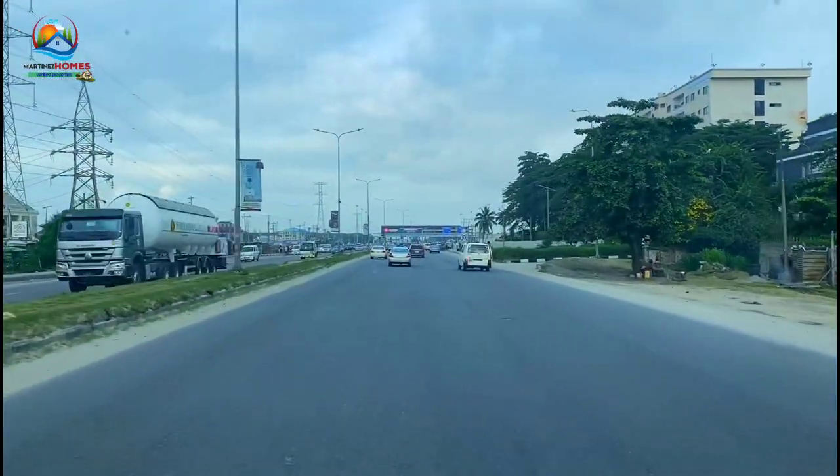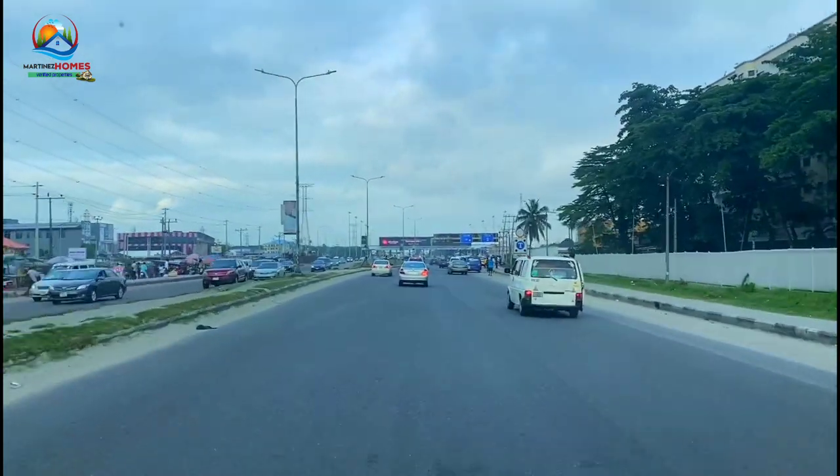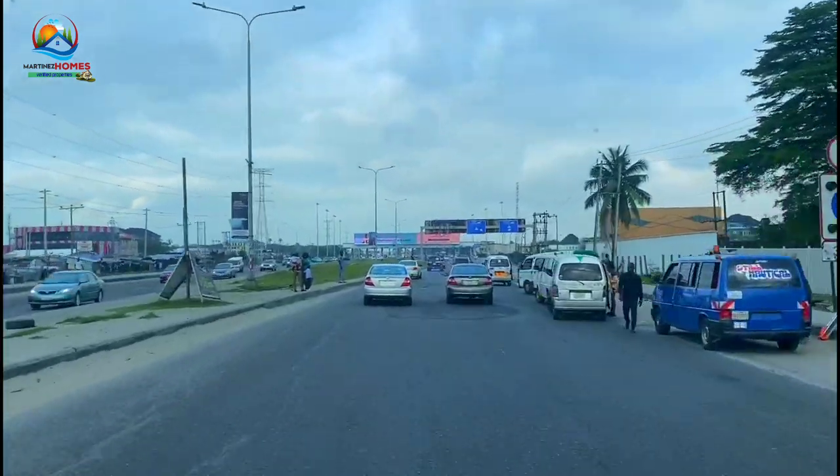So we are approaching Lekki tollgate. There are two tollgates on the Lekki Expressway. So we are approaching the first one now.